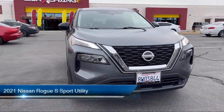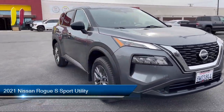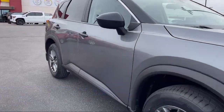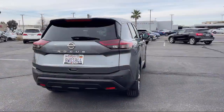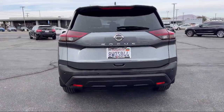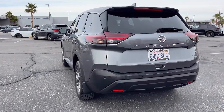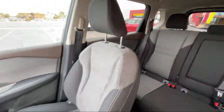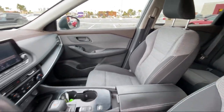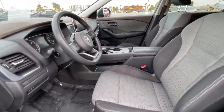Here's a look at another one of our great vehicles from our inventory. It comes equipped with auto high beam headlamp control, blind spot warning, Nissan Connect featuring Apple CarPlay and Android Auto, parking sensors, mode select transmission, outside temperature display, keyless entry, alloy wheels, air conditioning, and has less than 45,000 miles on the odometer.